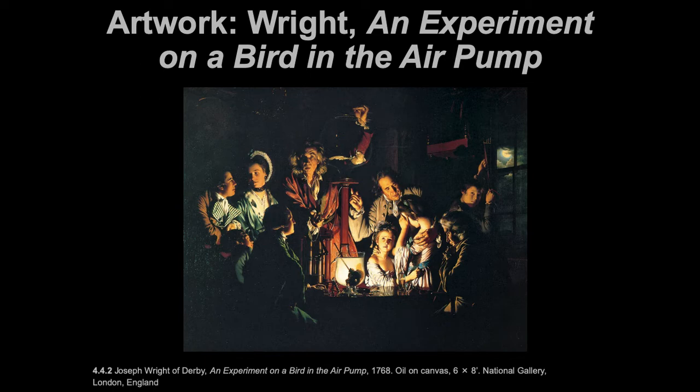So Joseph Wright of Derby, this is kind of a disturbing image, and it's really not one I want to spend a lot of time on personally, but of course it's important. I feel a lot like this little girl right here. Just want to turn away. In this time period, 1768, we're in the Age of Enlightenment, and we are experimenting and exploring things, and unfortunately, a lot of times experiments were done on animals.